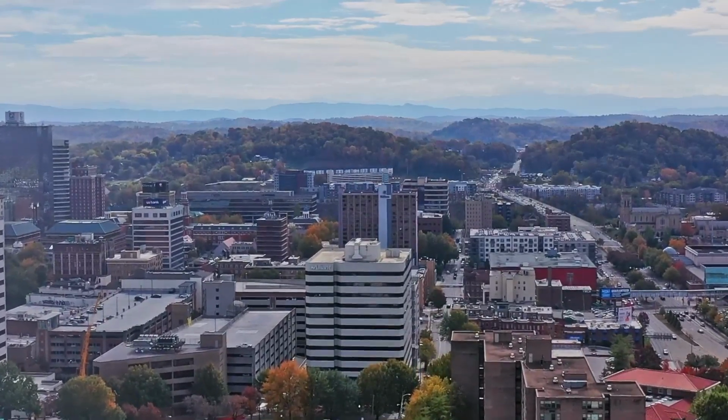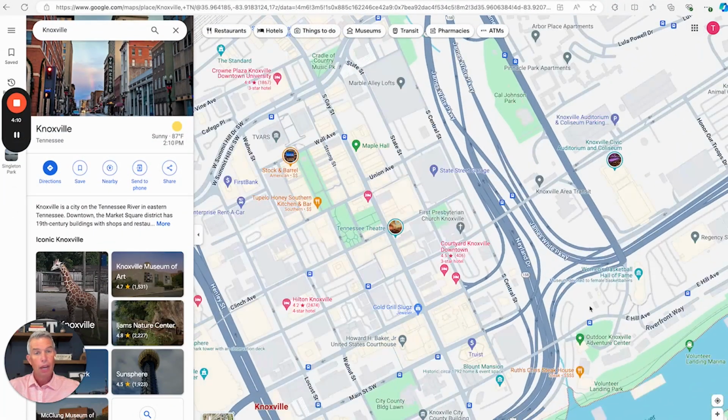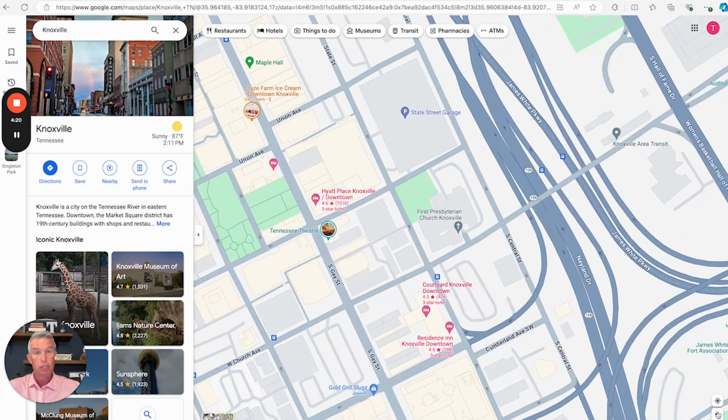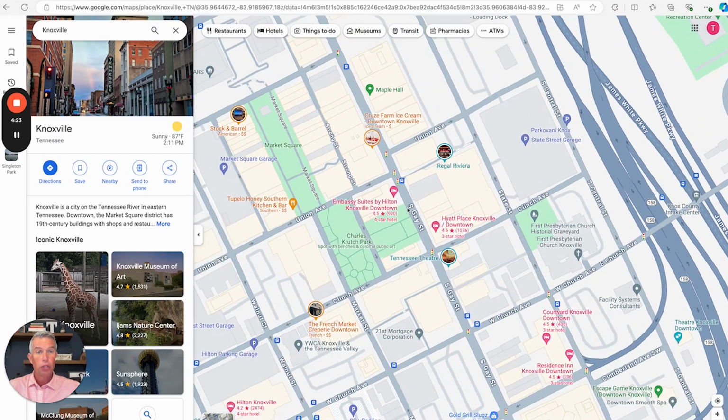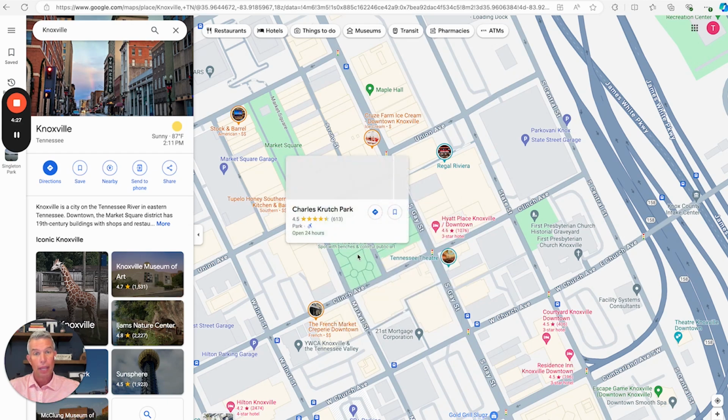And when you all always ask me, do you have a suggestion of where to stay, I usually say I would suggest that you stay at the Embassy Suites down on Gay Street. That's located right here. If I zoom in just a little bit more, you'll see the Embassy Suites down here, and right behind that is Krutch Park and Market Square.